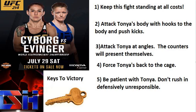Cyborg has got to come in. She's got to feint her way in, pop Tonya Evinger, hit her with some power, back up. Tonya Evinger is going to feel the power. She's going to back up. Use the push kicks. Use those quick push kicks, because Tonya Evinger is not going to be fast enough to catch those. Attack that body. Tonya Evinger is going to drop those hands. She's not going to want to deal with those body attacks. And then Cyborg will hit that face, and then Tonya Evinger will back up.